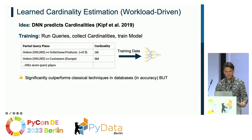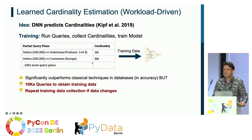And in his paper, they've shown that they can significantly outperform classical techniques. So they compare to Postgres estimates, which uses forms of histograms or sampling. They've also used other more advanced techniques. But they've shown that machine learning is much better in finding the intermediate cardinalities in a highly accurate manner. But again, it comes at the downside that I mentioned before, right? They needed to run 10,000 queries for each database. They needed to repeat the training data collection if the data in your database changes.